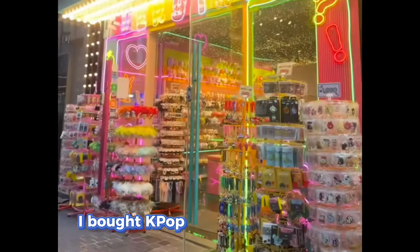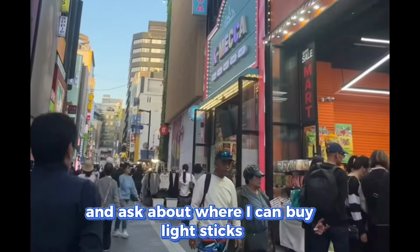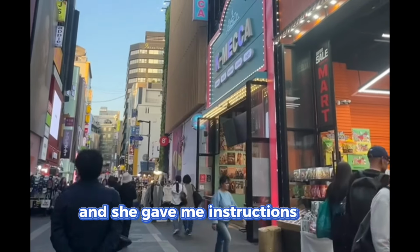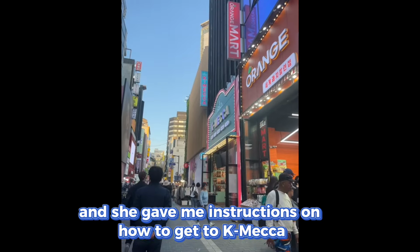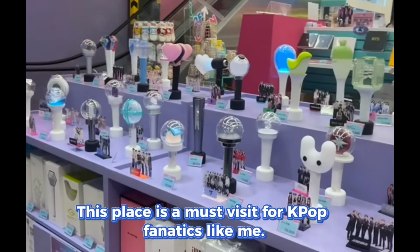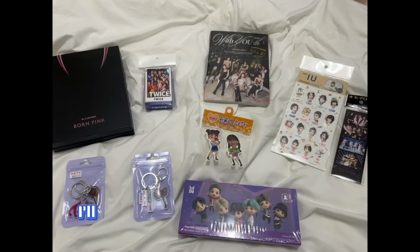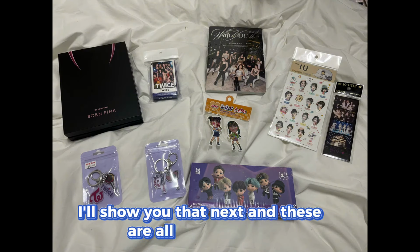I bought K-pop merch from a stall and asked about where I can buy light sticks, and she gave me instructions on how to get to K-Mecca. This place is a must visit for K-pop fanatics like me. There's another K-pop store but within Myeongdong Station. I'll show you that next, and these are all that I bought.